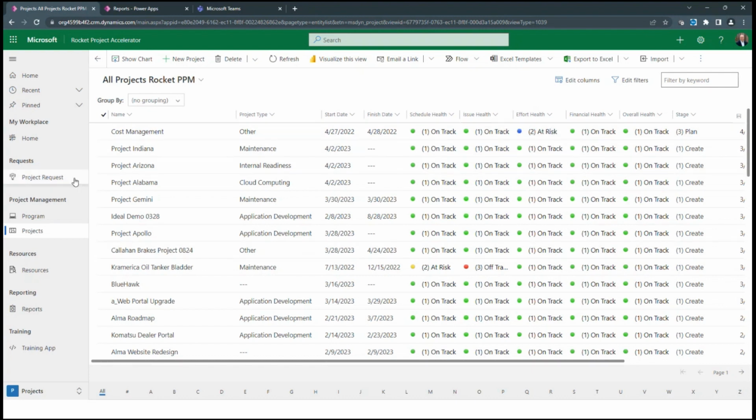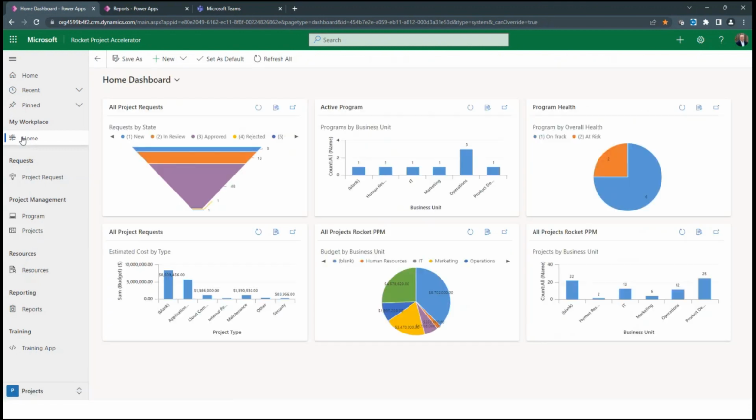So while we're doing that, let's take a quick tour of the Microsoft Accelerator. You can see I've got a quick dashboard. If you're a project manager, it's a great way to figure out, hey, what do I have going on? You can see my new requests coming in. You can see all my active programs, the programs by business unit. You can see my program health. This is real helpful. These are all the project requests and the associated project type. You can see I've got a lot of stuff with no project type associated. Probably ought to go look at that.